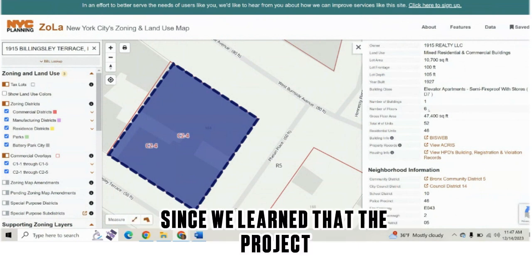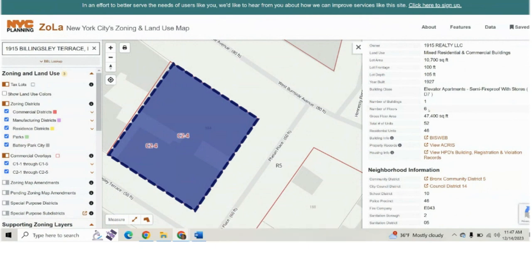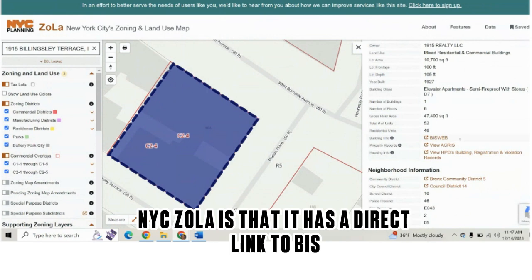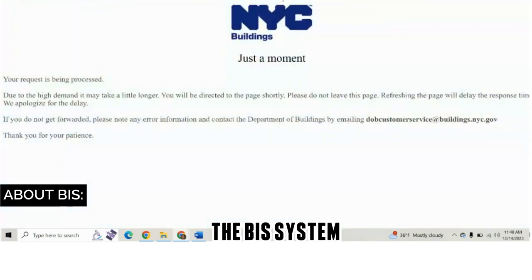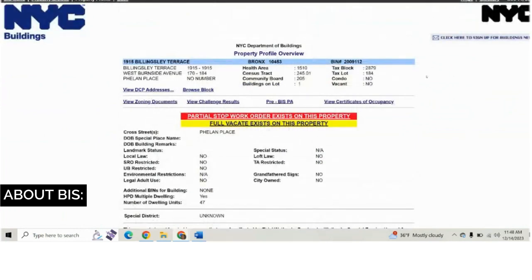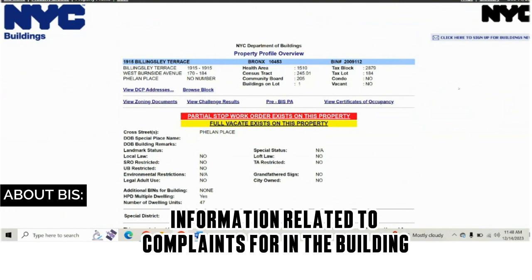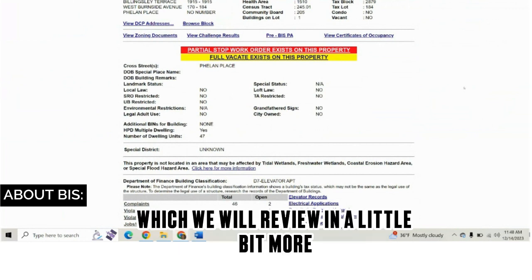However, since we learned that the building was subject to the facade inspection, it's likely that it has at least an exposed basement or a full story exposed along the rear or off the street elevations, which is triggering the FISP compliance requirement. Something good about NYC ZOLA is that it has a direct link to BIS. The BIS system used to be the main record keeping website for all applications and information related to complaints in the building. Now that has been partially replaced with DOB Now, which we will review in a little bit more.